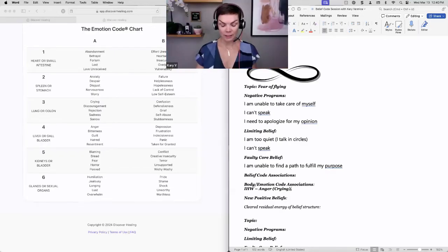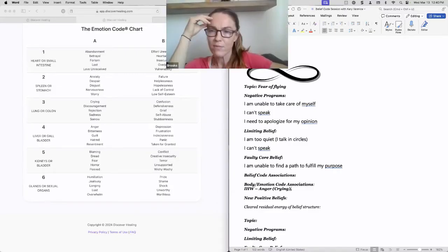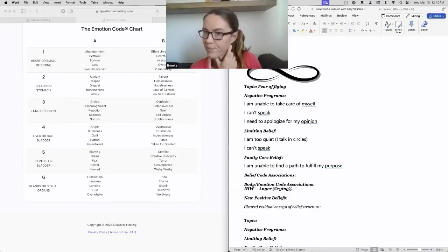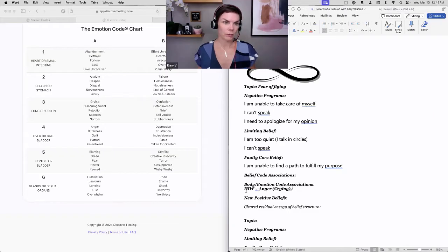There's an element of anxiety to this anger energy as well. So it is anger, but there's anxiety kind of baked into it, which is probably why it's being triggered, because both of these resonate with anxiety for you too. Okay, so there's something else here.